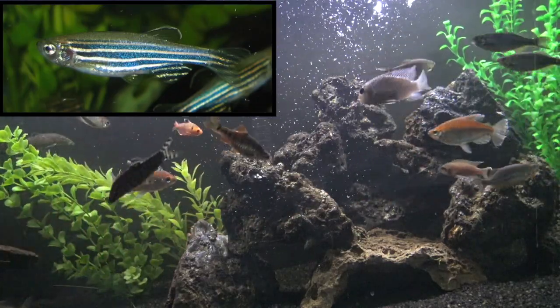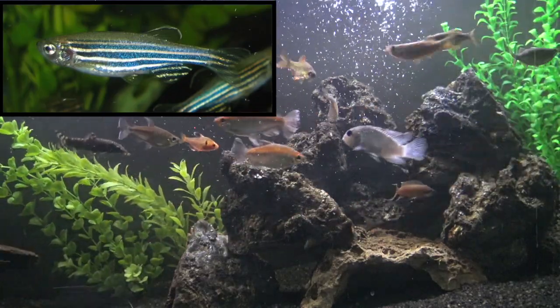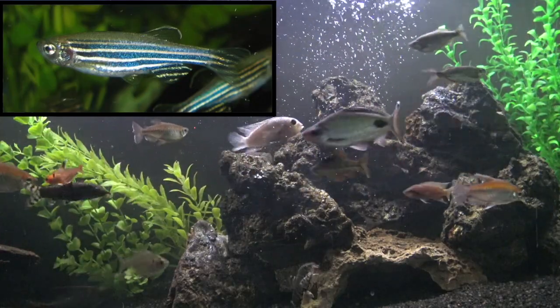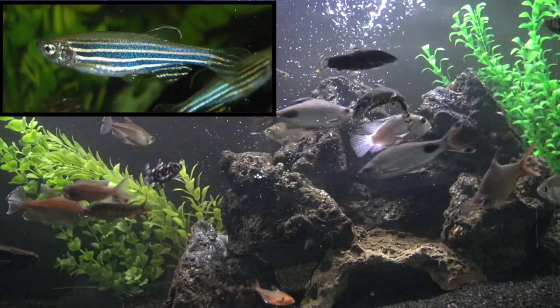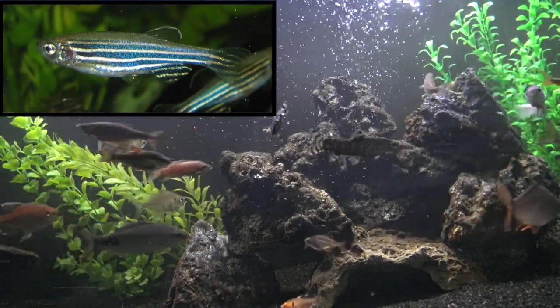All Danios I love. I like Danios. They're probably my second most favorite freshwater fish. I've kept them from the beginning, and I'll always have them. That's for sure. They're just awesome.